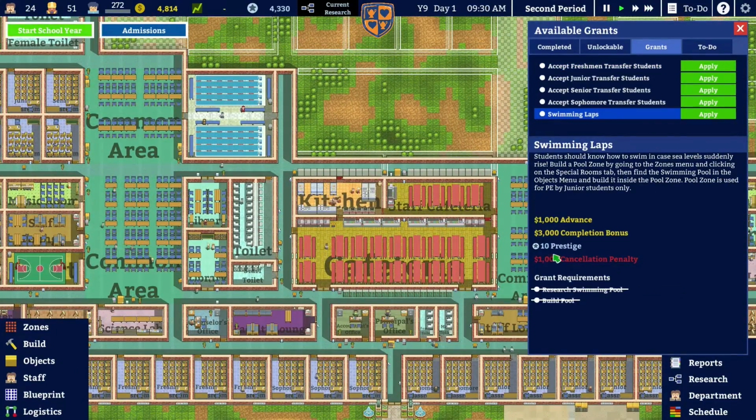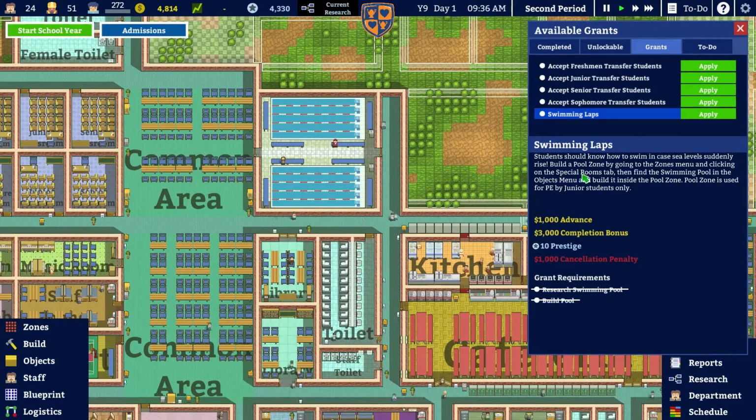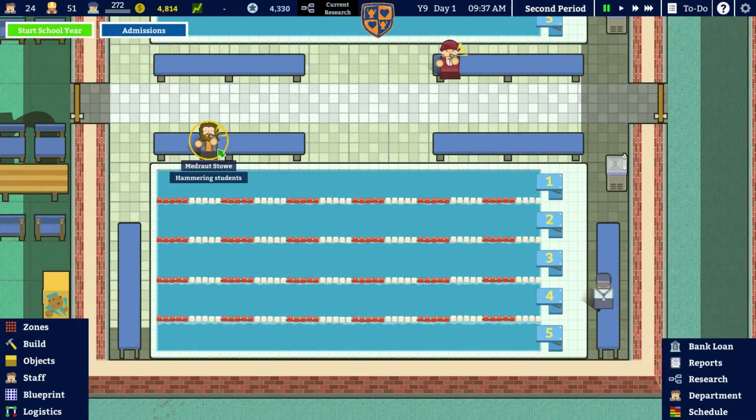Of course, we can claim this. We can get ourselves a 1 grand advance and a 3 grand completion bonus and 10 prestige. So we can get ourselves a free 4 grand right now, because last time out we didn't do this. But yeah, it's all about building a swimming pool. I like the way that they just, they just stood there. That he's hammering the students.